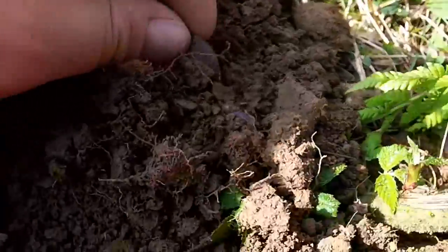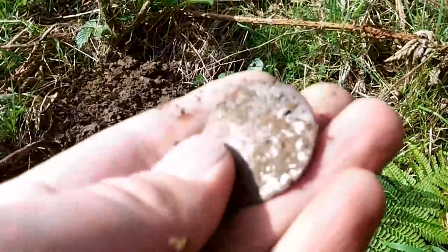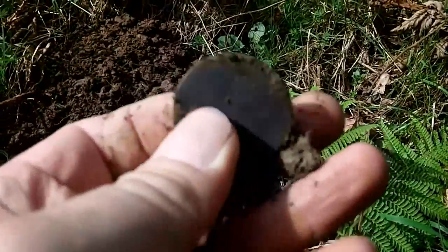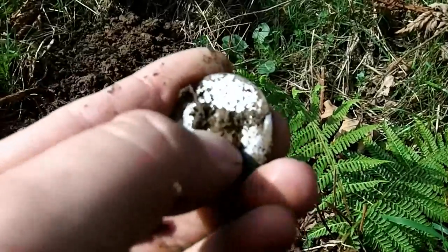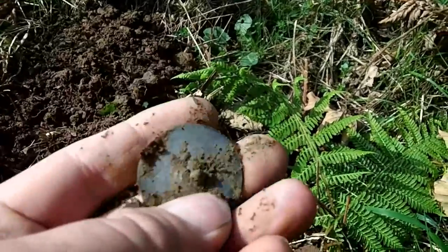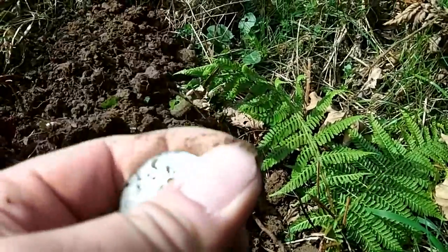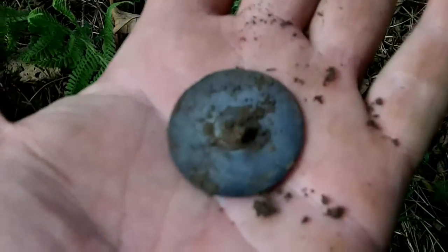And I found quite a nice button. You can just see it poking out there. I know it's a button. That's a huge pewter button. I've never found a button that size, not in pewter anyway. That's huge. Who would want a button that big? I mean, how would you even fasten that? Look at the size of it.